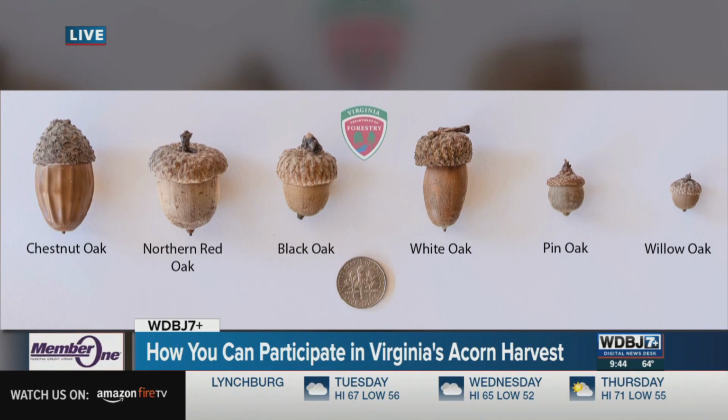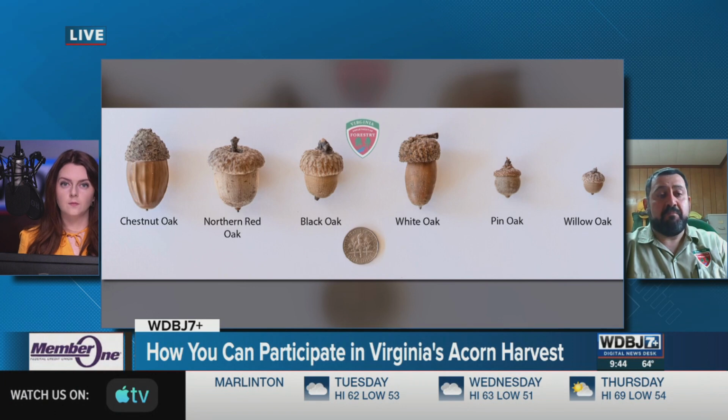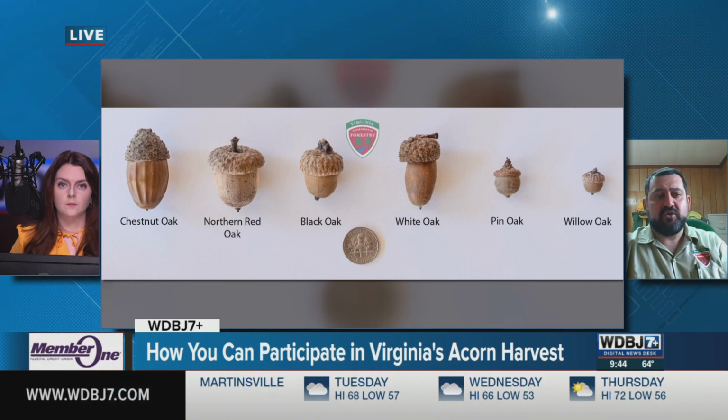White oak and chestnut oak are very similar. If you're looking at that picture, they're both white oak species, and those acorns tend to look very similar when they're laying on the ground without that cap. So check your trees by looking at the bark and the leaves to know what's what. As long as things aren't mixing, that's good for us.